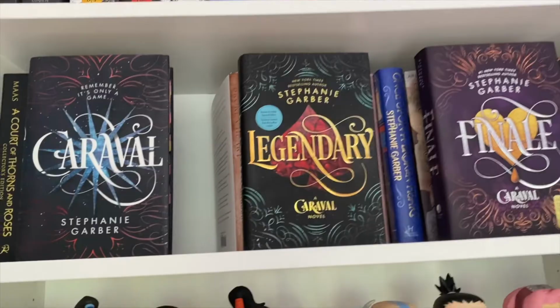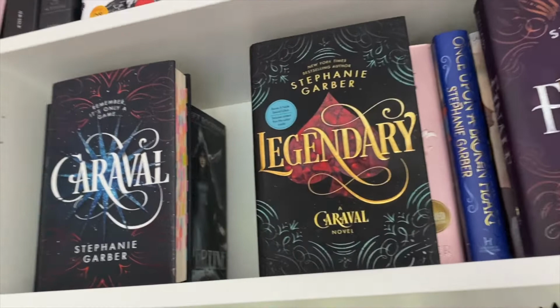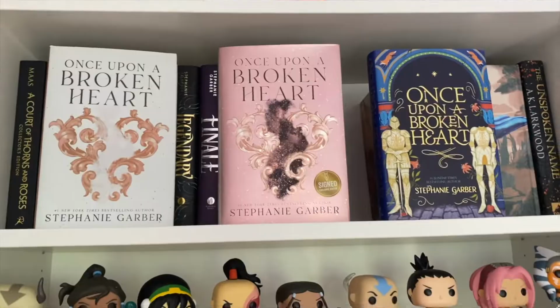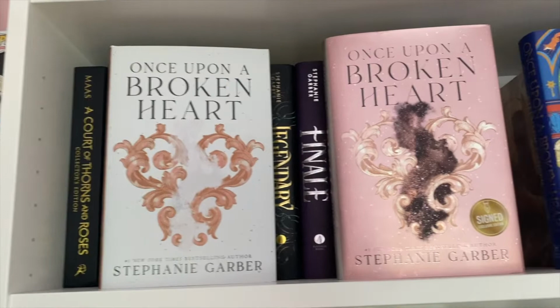Then I have the Caraval trilogy by Stephanie Garber, one of my favorite YA fantasy trilogies of all time, and I have annotated and tabbed all of these books, so they all have this little rainbow going on the pages, which I love so much. And then my mini editions of Once Upon a Broken Heart, also by Stephanie Garber. To the left is the Owl Crate exclusive edition, then the Barnes & Noble exclusive edition, and then just the regular UK hardcover.